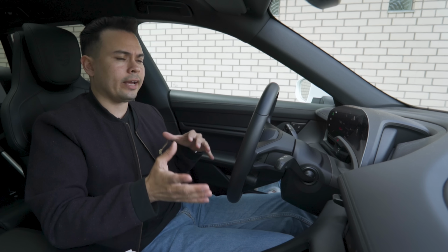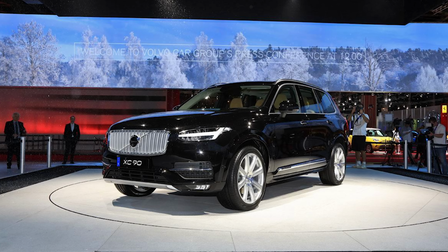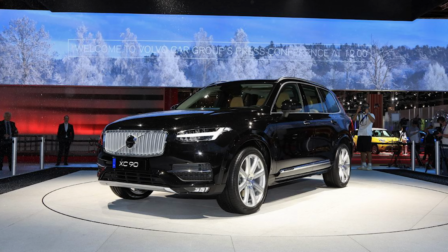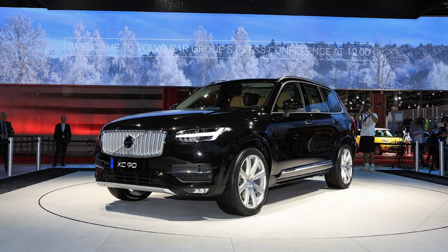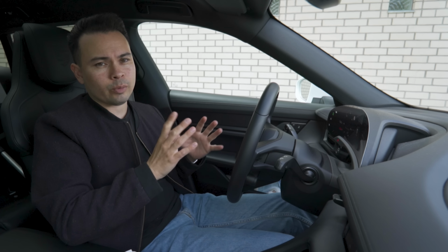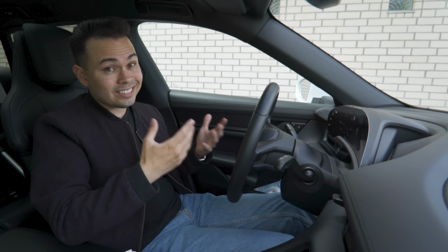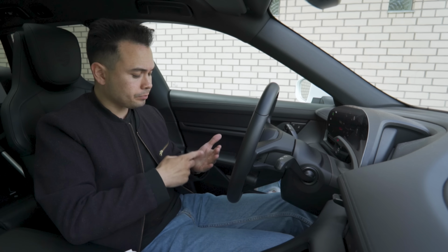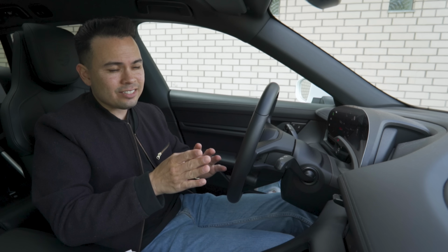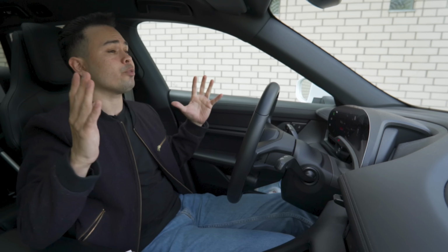So this is kind of like the current generation XC90, when it was revealed in September of 2014 at the Frankfurt Auto Show. And that car went into production in 2015. And we saw cars around April, May in 2015. So this is kind of in line with that timeline. So October reveal, early 2023 production, and then we can expect to see the cars late spring 2023 or early summer 2023. And guys, I'm so excited.